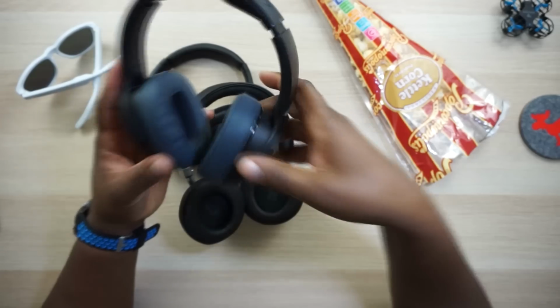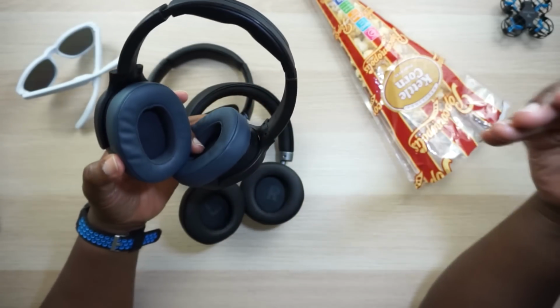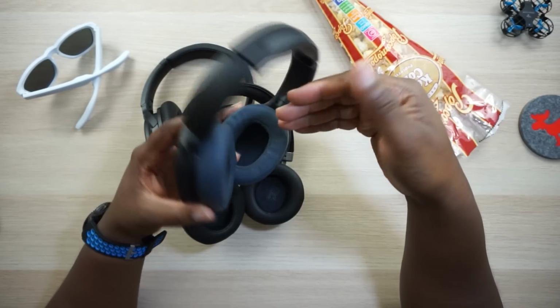Now, as far as comfort, these are less comfortable than the 2 previous mentioned headphones. I'm not sure why. Maybe it's the clamping force. Or the ear cups are kind of tight, but I like the way they feel. They feel real snug. And that could be it because they don't breathe as much as the other ones do. But if you can get past that, $180 buys you a great set of active noise canceling headphones.